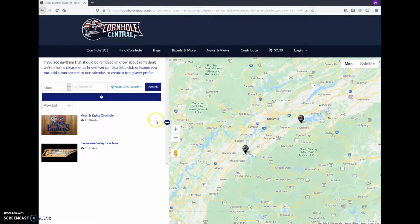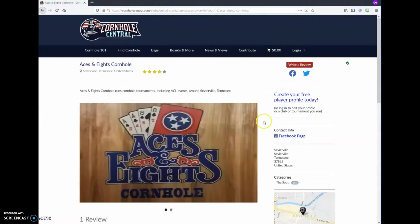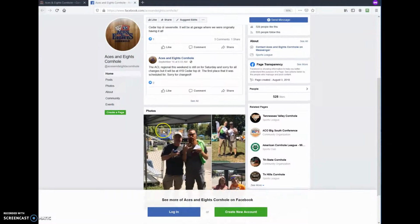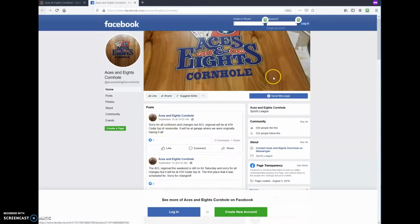So generally speaking, the events calendar across the board is pretty whack these days because of COVID-19, but if you use the tool to look up cornhole near you, you find a club that's in the area, you can go check them out, get a little bit of information. They're around Sevierville. You can go visit their homepage and see what they got going on. Reach out, send them a message, see if they got some bags you can throw.